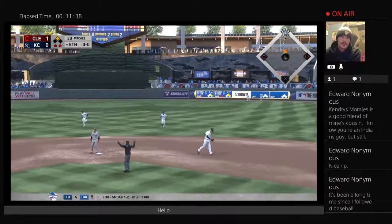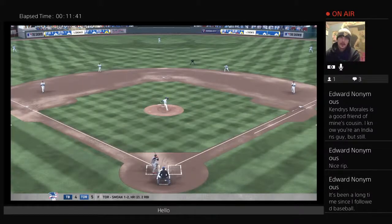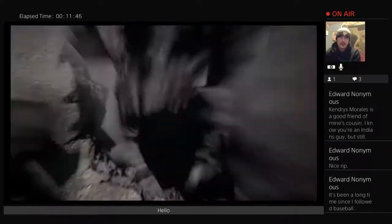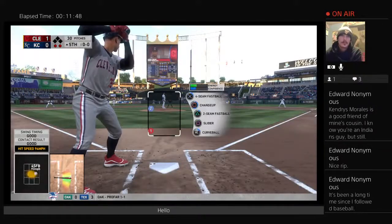Their own pitcher is absolutely dealing right now, so this is a big moment in this game. If his teammates can pick him up and drive him in now, that might be all they need to get the W here.